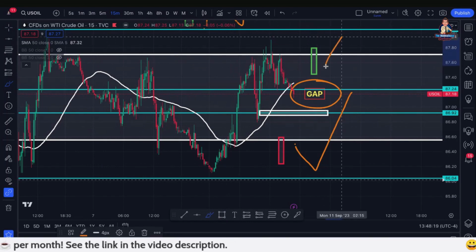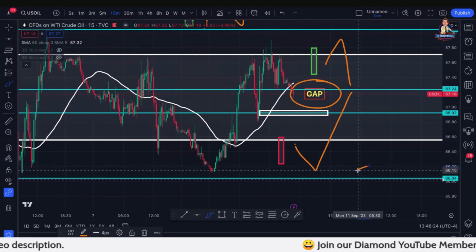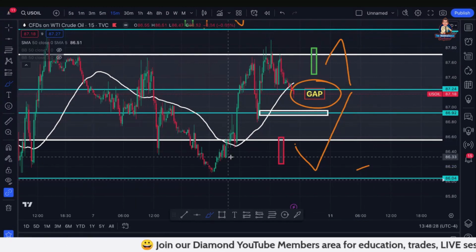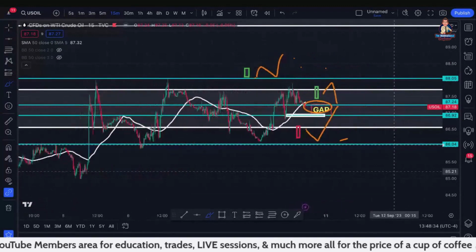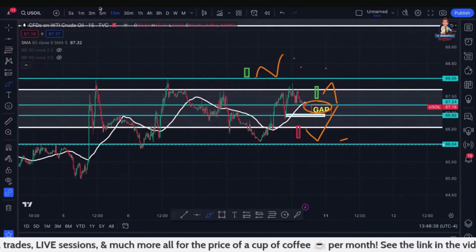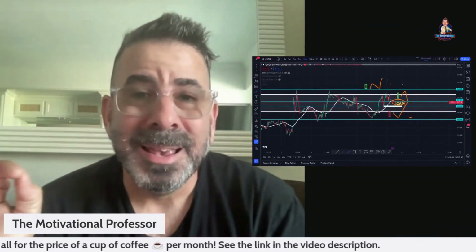Price to maybe come up to this area and then come down to close the gap. So that is kind of the scenarios that we are looking at when it comes to crude oil. Again, if you can see here, we have been ranging. Crude will have to make a decision on what it wants to do. And I think that major decision will happen this week.